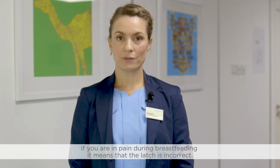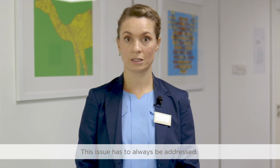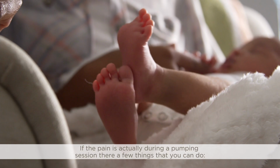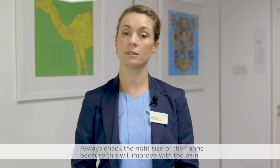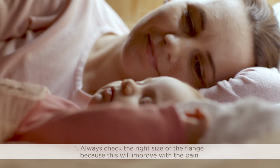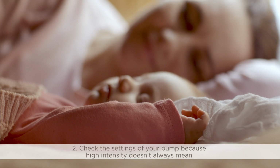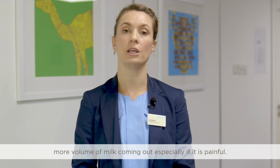If you're in pain during breastfeeding, it means that the latch is incorrect. This issue always has to be addressed. If you cannot manage to adjust it yourself, then please refer to a professional that can help you. If the pain is during a pumping session, then there are a few things that you can do. One is to check the right size of the flange that you are using, because this will improve the pain and help to drain the breast correctly. The second one is to check the settings of your pump, because high intensity does not always mean more volume of milk coming out, especially if painful.